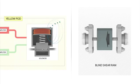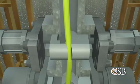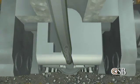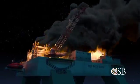This should have cut the drill pipe and sealed the well, greatly reducing the impact of the accident. But because the drill pipe was buckled and off-center inside the blowout preventer, it was trapped and only partially cut. With the failure of this last-ditch measure, there was nothing left to stop the massive oil spill and the destruction of the rig.